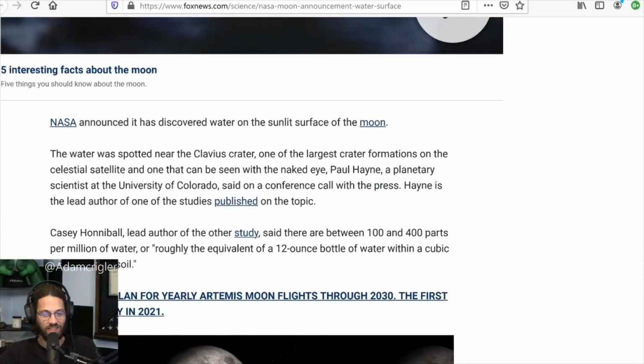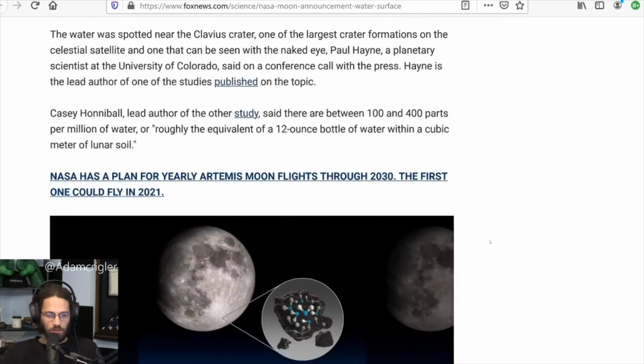Let's read about it. NASA announced it had discovered water on the sunlit surface of the moon. The water was spotted near the Clavius crater, one of the largest crater formations on the celestial satellite, and one that can be seen with the naked eye, Paul Hayne, a planetary scientist at the University of Colorado, said on a conference call with the press. Hayne is the lead author of one of the studies published on the topic. Casey Hannibal, lead author of the other study, said that there are between 100 and 400 parts per million of water, or roughly the equivalent of a 12-ounce bottle of water within a cubic meter of lunar soil.